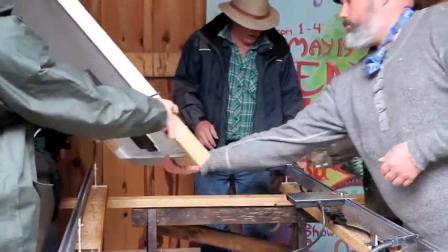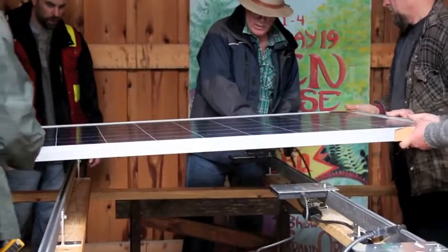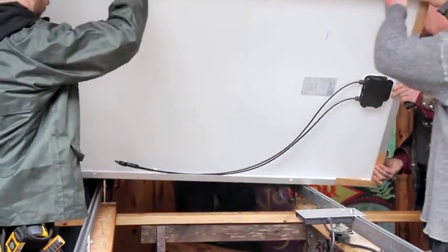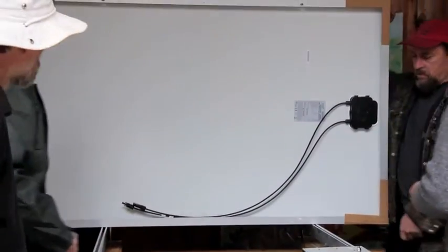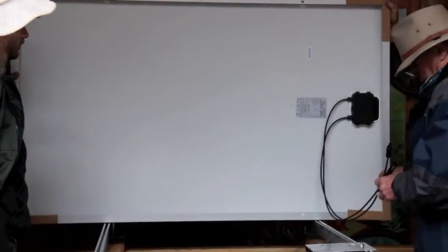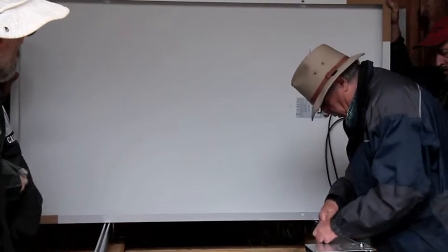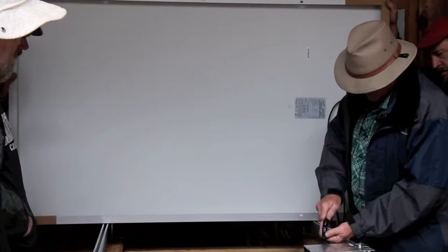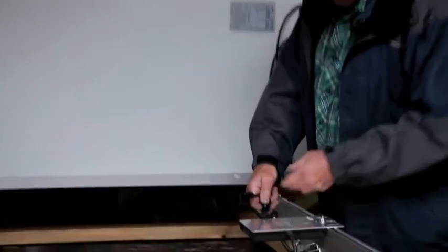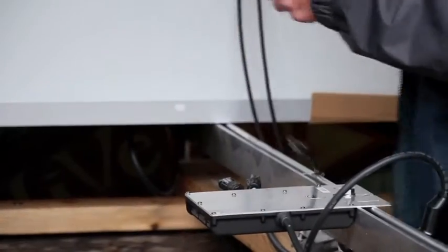So you've probably already hooked in your trunk cable, right? We've got that all done. So the panel has to stand on its side up on the rail. And that's the plug and play part of it here. So these can only go one way, right? For male and female and male and female. So you snap those in. Make sure that this is plugged into your trunk cable. And then you just lay the panel down.